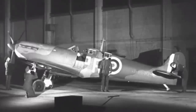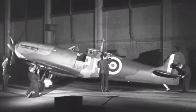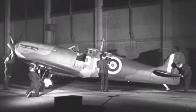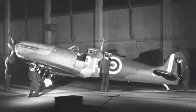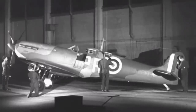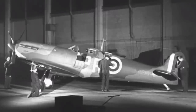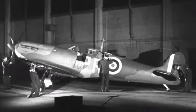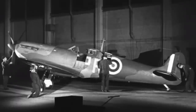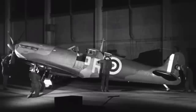A night bombing squadron will probably adopt a different routine from that of an army cooperation squadron, in which the conditions are different. In this film, it's been necessary to show the flight mechanic, flight rigger, wireless operator, electrician, instrument repairer, and armourer carrying out their inspections separately. Normally, of course, they would all work at the same time.